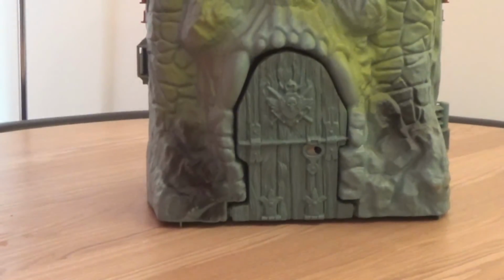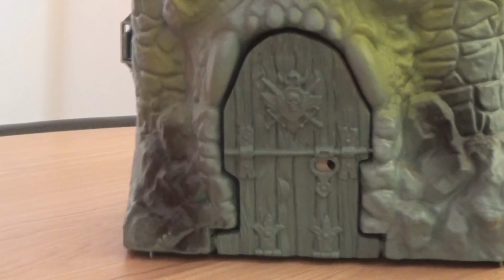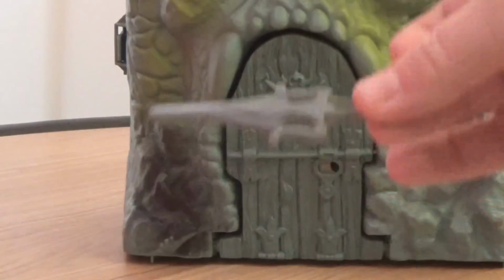There we go. A bit more maybe. Whoops. So we've got the drawbridge then. And on the drawbridge, you have this little hole here. Now what's this for, I hear you wonder?